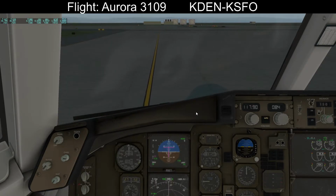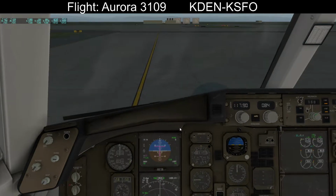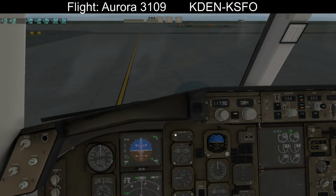But yeah, Flight Factor is an amazing development company. They also make the 767, which I don't think you can get one. Can you get a 767 in P3D? I think you might be able to.